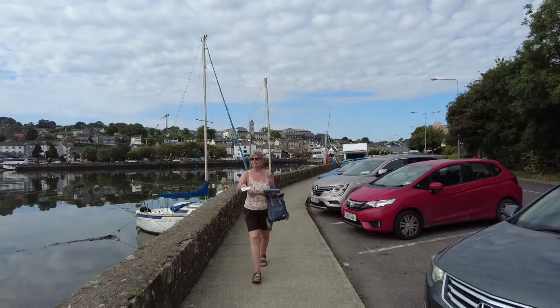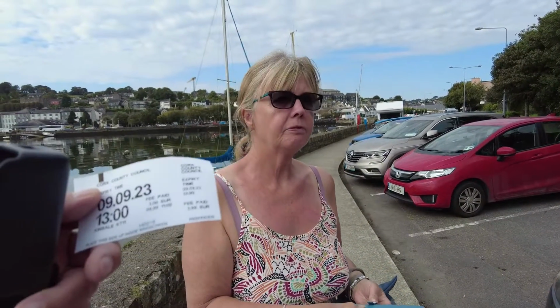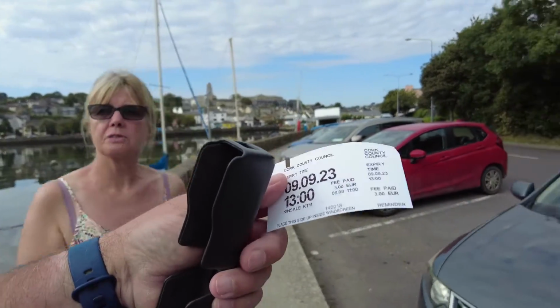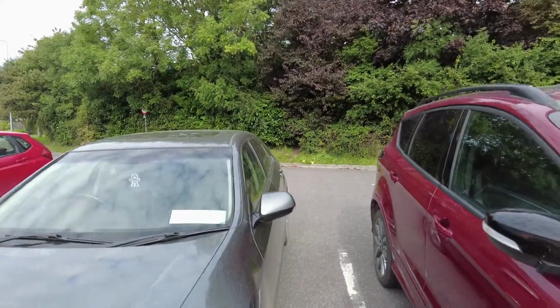Right, we've arrived at KINSALE. Just looking over the harbour. Load of parking bays here. Town centre's very busy. It's pay and display, so we'll find out how much it costs when Karen gets back. Till 1 o'clock. How much is it? €3. €3 for 2 hours. Yeah, €1.50 an hour. So we'll go and explore KINSALE.